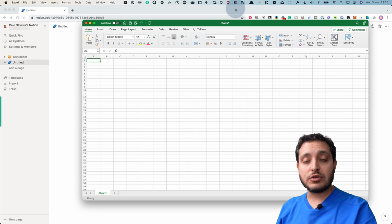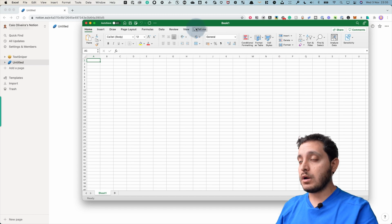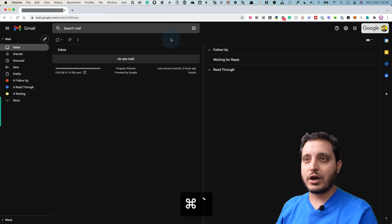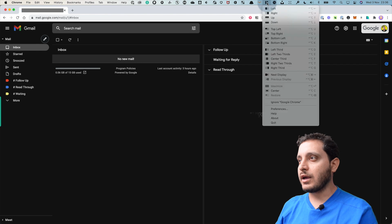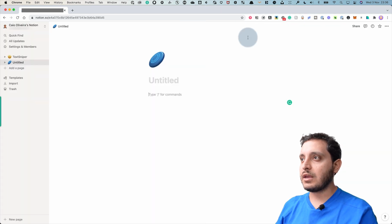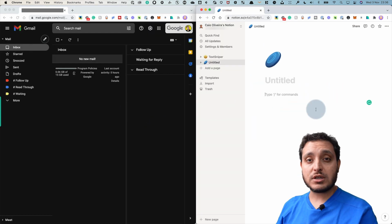Another great tool that I use, actually this could be 2 tools, is Magnet and BetterSnapTool for window management. Especially if you use a large monitor or 2 monitors, that will be really helpful. So let's see. Here for example, I have a spreadsheet, I have my Notion, I have my email, and sometimes I really need to have them in different parts of the screen. For example, here I can put it on the left, and I can easily put it on the right. But definitely using the shortcuts is the easier way for you to navigate that.